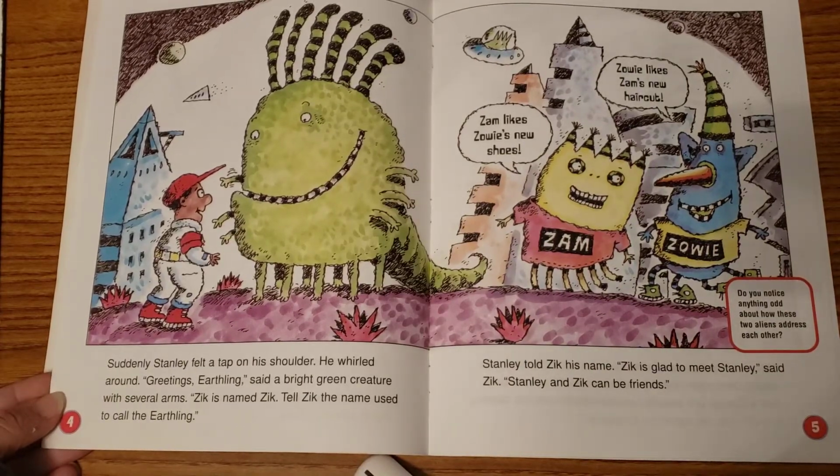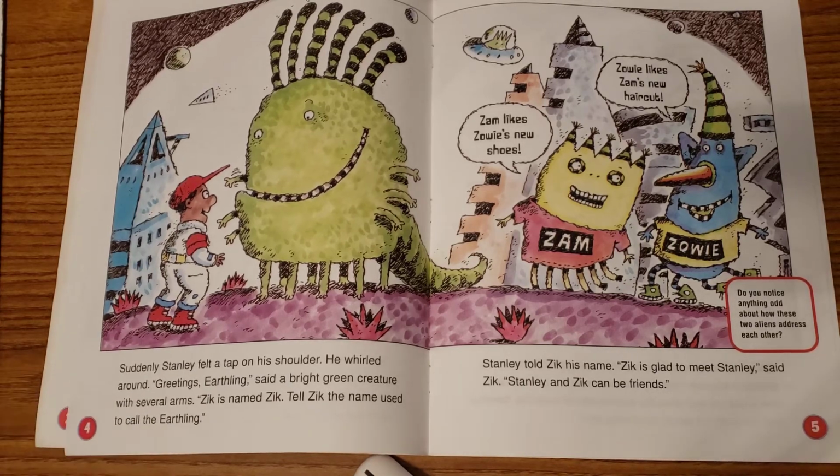Suddenly, Stanley felt a tap on his shoulder. He whirled around. "Greetings, Earthling," said a bright green creature with several arms. "Zik is named Zik. Tell Zik the name used to call the Earthling." Stanley told Zik his name. "Zik is glad to meet Stanley," said Zik. "Stanley and Zik can be friends."